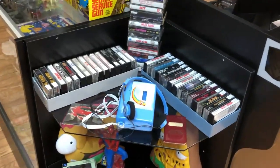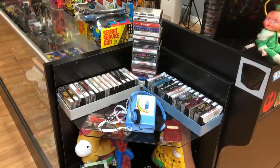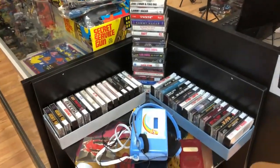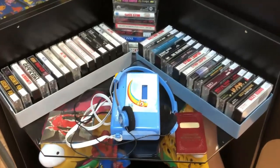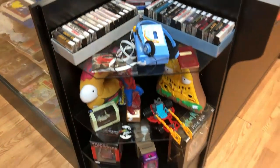There's some cassettes. Does anyone know what cassettes are? They're these things in the 1970s and 80s that we used to rock in a Walkman. Do you guys know what a Walkman is? That's a Care Bears Walkman. That's adorable. Let's see what else we got.